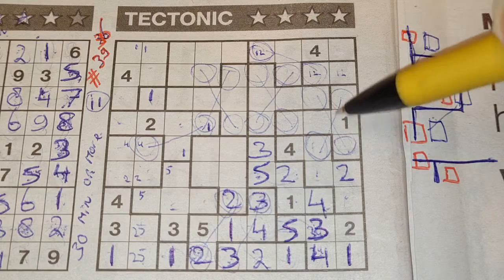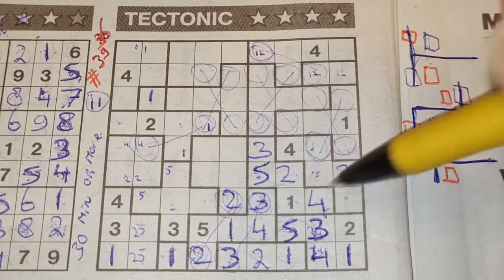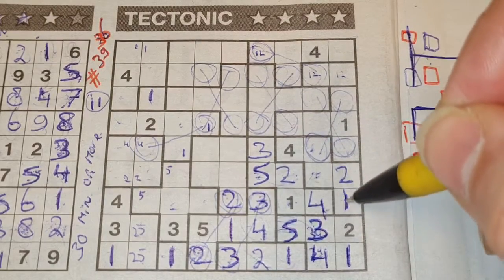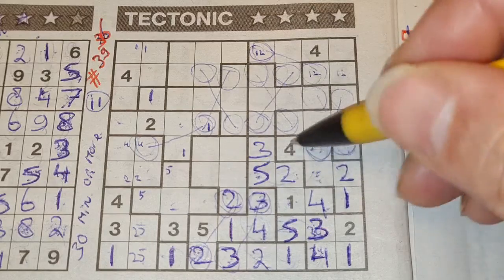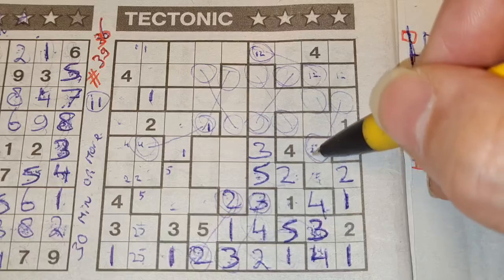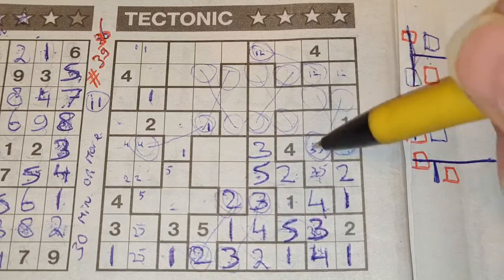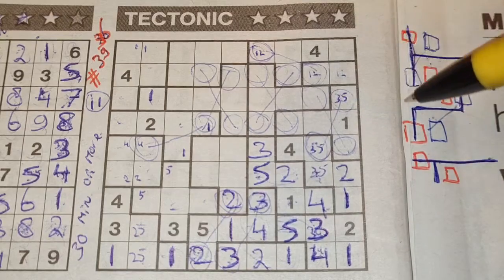Then this box cannot be a 1. That box cannot be a 1. So 1 box left for the 1 should be there. 2 numbers left in this W area shape for the numbers 3 and 5. Let me mark those 2 boxes, 3 and 5. And this box is connected with that box. Should be also 3 or a 5.